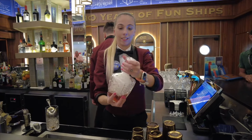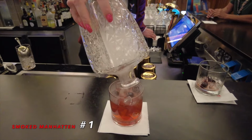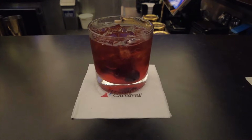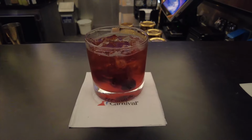And my favorite cocktail at the Golden Jubilee was the Smoked Manhattan. The smoky Sazerac whiskey provided the perfect touch to add to this classic. This was the perfect cocktail for sitting at the Golden Jubilee, listening to music while meeting some great people.